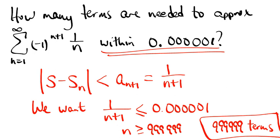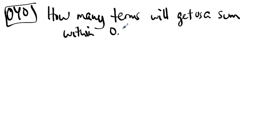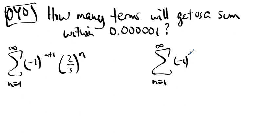Okay? Okay. So for you to consider, how many terms will get us a sum within 0.000001? That's 1 over a million, incidentally. The sum as n goes from 1 to infinity of negative 1 to the n plus 1 times 2/3 to the n. The sum as n goes from 1 to infinity of negative 1 to the n plus 1 times 1 over the ln of the ln of n plus 2. And that should do it. This, by the way, is an obscenely large number. This is not a very large number. Okay? Okay. Hey, thanks everybody.